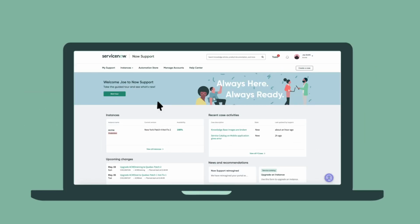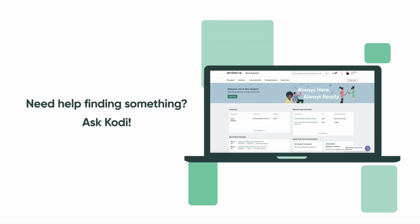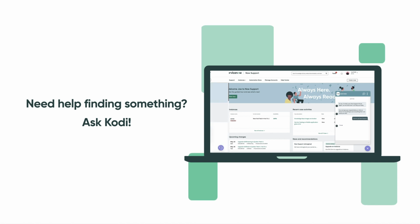The homepage displays a high-level view of your instances, recent cases, changes, and more. Ask Kodi, the Now virtual agent, is available across the portal to answer questions and help you complete key tasks.